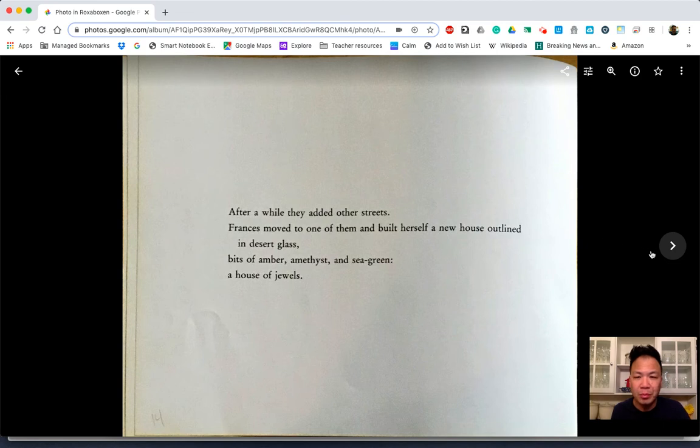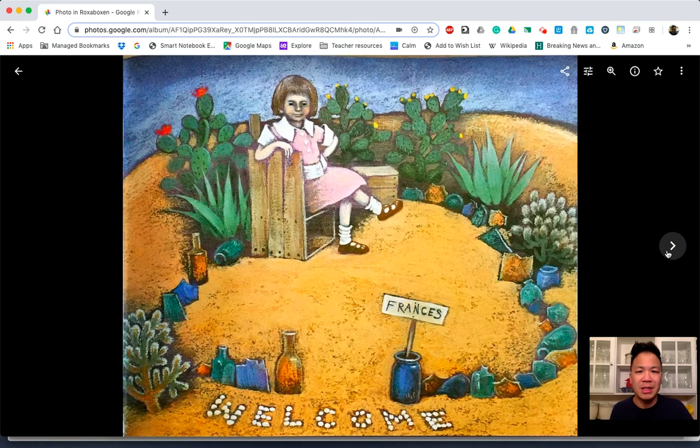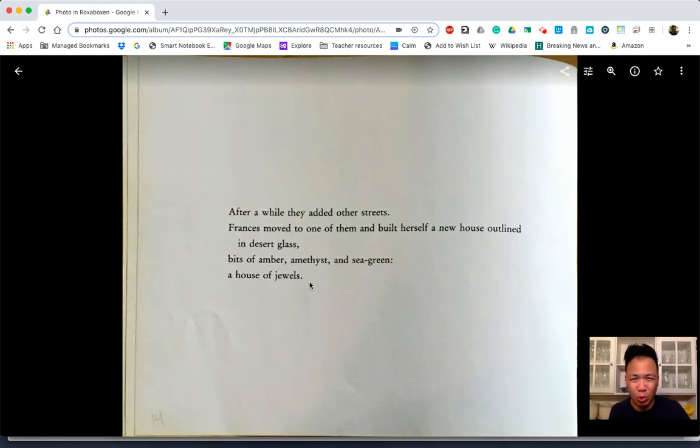But she calls them a house of jewels. She doesn't just say colorful glass. Are these made out of amber, amethyst, and sea green? Well, take a look at the picture. These are all bottles. That might even be a beer bottle. Old bottles that they had found. But again, to her, it's a house of jewels.